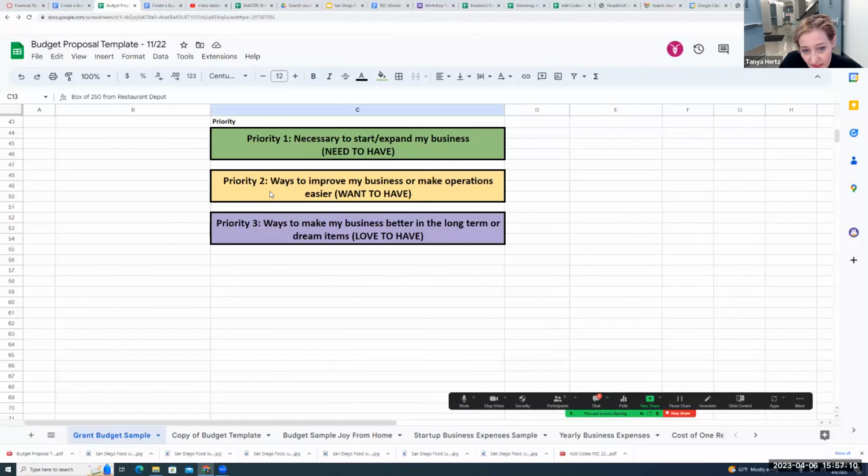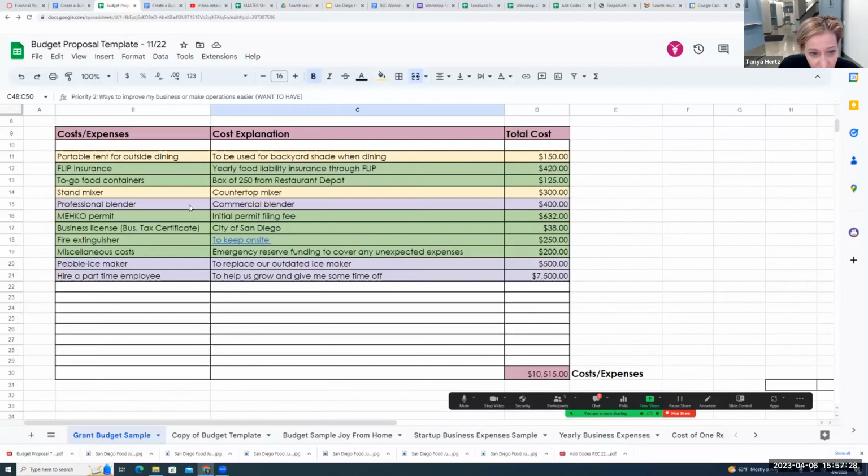The second category is a yellow budget item, a want to have. These are items or costs that will help improve your business. They're going to make it easier for you to operate or to do business, but it's not necessary. You could find other ways to do it. Those are priority 2. Those are yellow, which you color code in yellow.